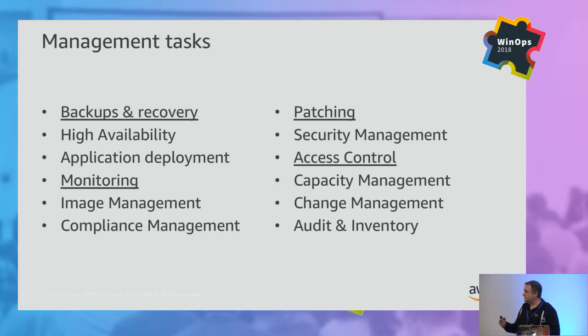We also need monitoring to tell us when those servers fail or are going to fail. And maybe we can create some preemptive tasks to do that. We need to do capacity management and auditing to make sure that we know exactly how many servers we've got and what's on them. That's a lot of tasks that we've got to complete. And traditionally, we've used a lot of tools to do that on premise. Each function has pretty much got its own set of tooling.